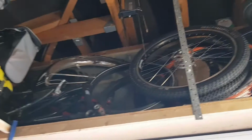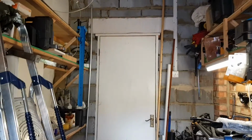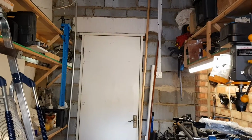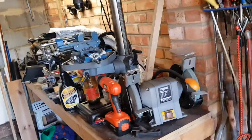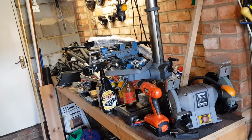Some wheels up there. And I think I've got some more tidying to do. But I'm very pleased. It's sort of getting there. Anyway, there we go. I've had enough for one day. And then, of course, I might be able to clear this bench a little bit and be able to put things on the surface.